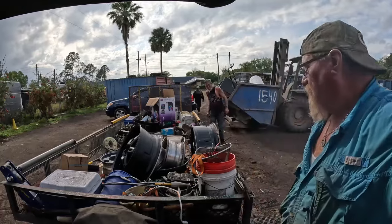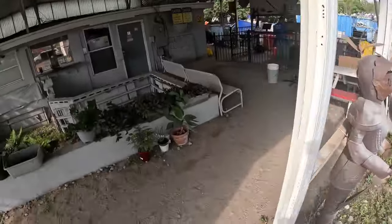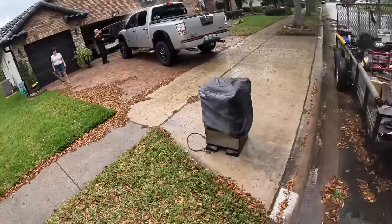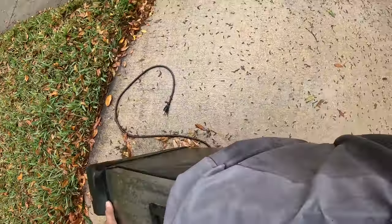Moving on. Here on Forsyth. Let's get her figured up and see what we got. Hello. Yes, ma'am. There's good parts to it, bud. What's that? It's a smoker. There's still good stuff to it. Is there? Nice. I love me some smoking.